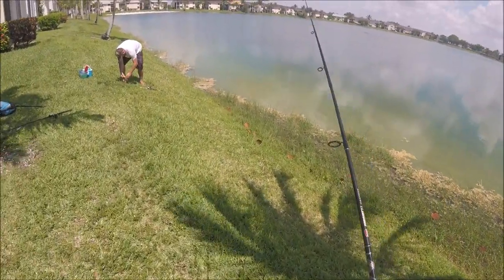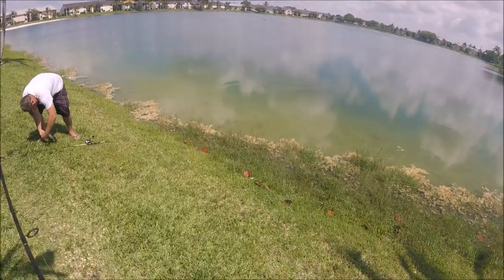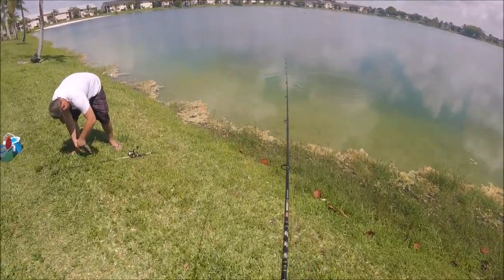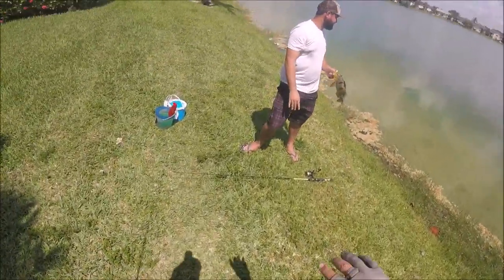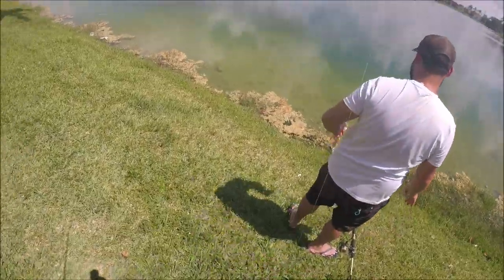Check them out. They're right there. There's two of them. Here we go. Get ready, guys. Hooked up. Oh my god, that was crazy. He slammed it. There was two of them right there. He slammed it. Took off with it.